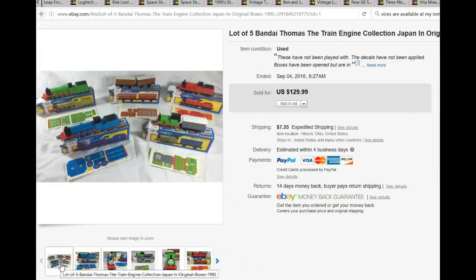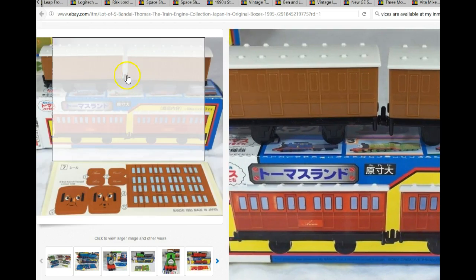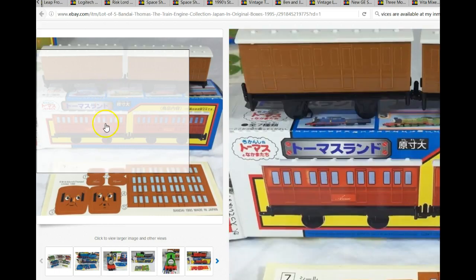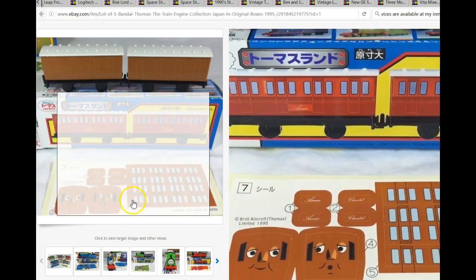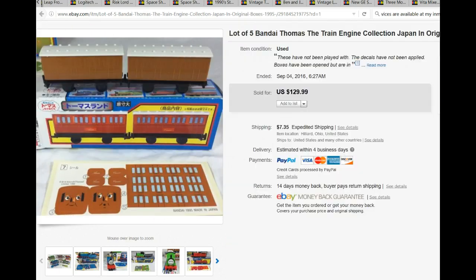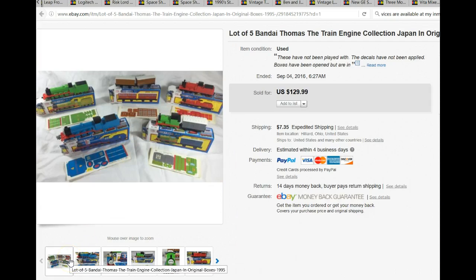This is a lot of Bandai Thomas the Train, first generation 1995, made in Japan, Thomas train cars. These are just a couple of inches long, maybe 1.5 inches, 2 inches tall, plastic, and they don't have working wheels or anything like that, but they're really cool, very collectible. These had not had the decals removed or anything like that. I bought these at an online auction. I paid $1 each, so $5 for the entire lot.